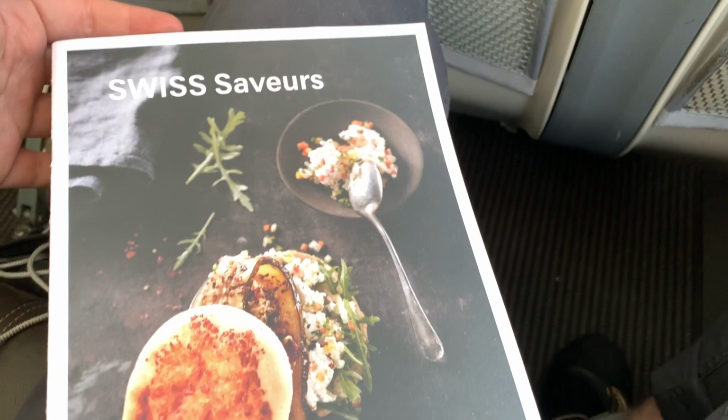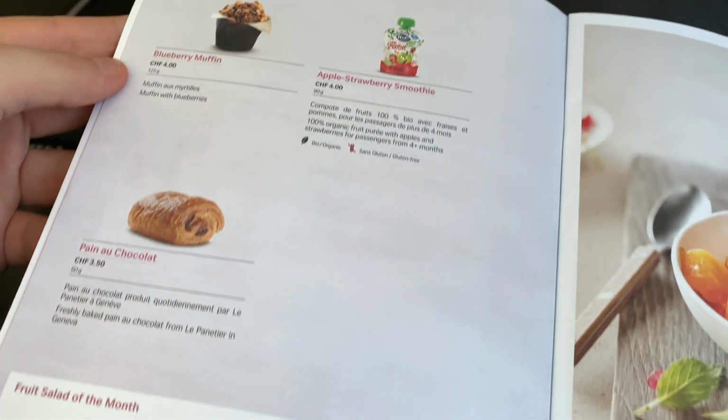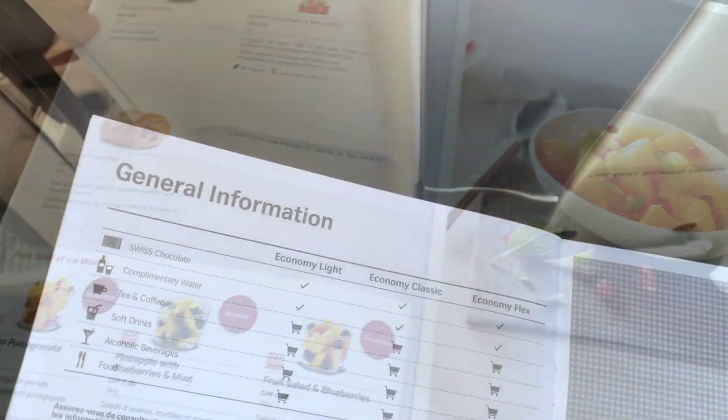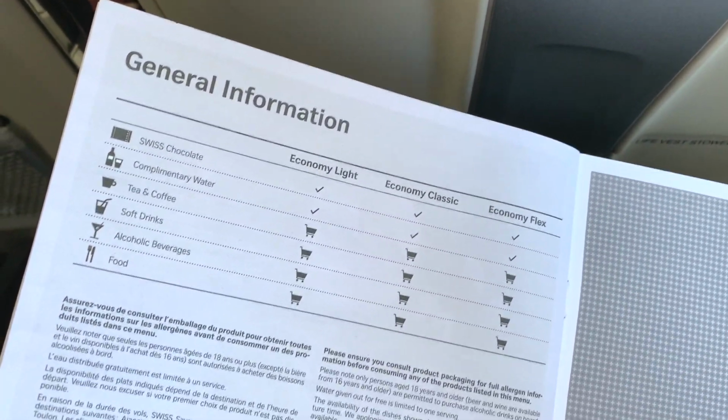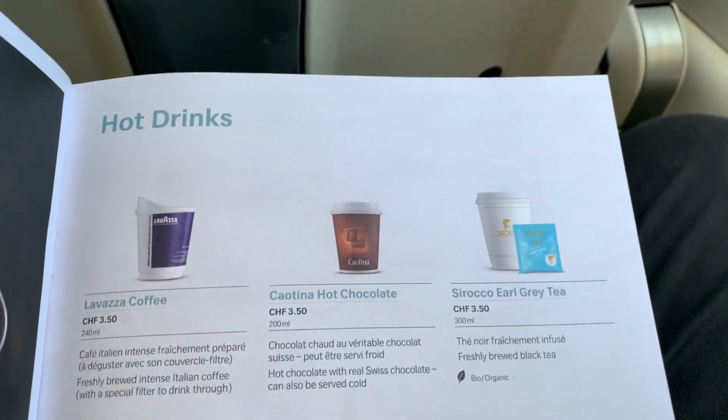Here's a quick look at the buy on board menu Swiss offers for food and drinks. Unfortunately, the only free beverage service on the flight was for water, so anything you want you have to buy from here. Pro tip, Terminal 2 at Heathrow has some amazing food options, so bring food on board with you like I did if you're leaving from London.